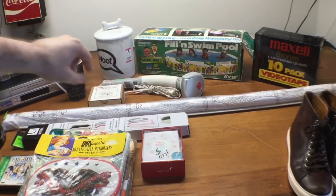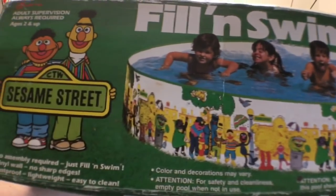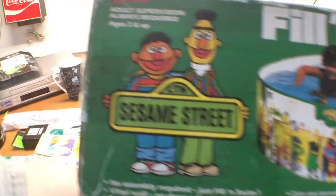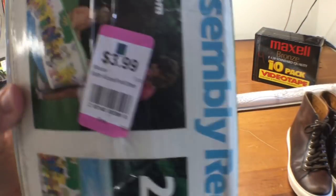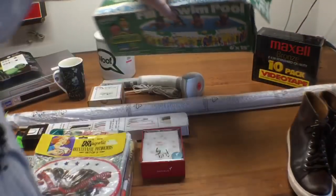This swimming pool, you remember these? If you're my age, in your 40s, this is the style of swimming pool we had back in the day, or maybe my little sister. Check that out. Isn't that cool? This thing is brand new in there. It's never been out of the box. It's been opened, of course. You know, thrift stores, people jack stuff up. 6 foot by 15 inch Sesame Street swimming pool. I got this for $4, with 10% off of that. Nothing exactly like this, of course, but I hope that brings about 50 or 60 bucks. That'd be awesome.